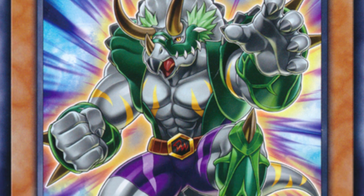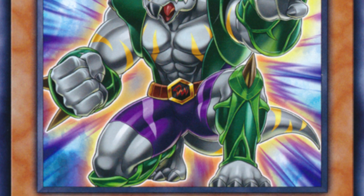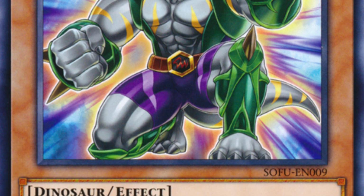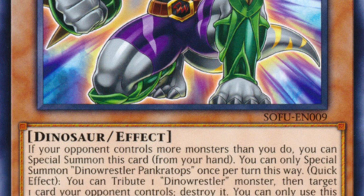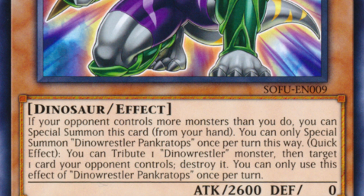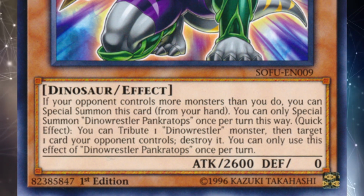I saw them in person at the WCQ, and they just look beautiful. They are gorgeous. So this card is extremely versatile. It's a 2600 monster that you can special summon for free basically whenever your opponent has more monsters than you control. It can attack over stuff, and then also you can send a Dino Wrestler to the graveyard to pop a card on your opponent's field.